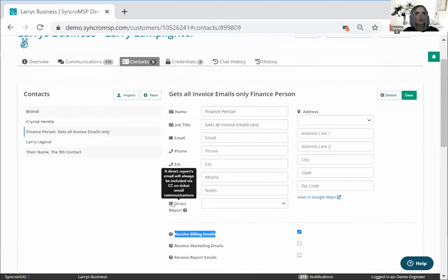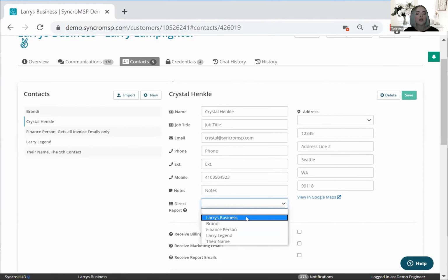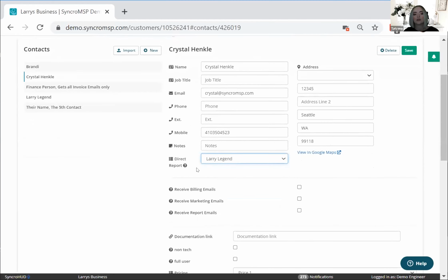You also have the capability in here for everyone else. Again, everyone will be CC'd on their own tickets, but let's say Larry is the business owner and he wants to keep track of everything that happens. You have the ability here for every other contact, for example, if Crystal or Brandy or anyone else creates a ticket and you want the direct report or the business owner or the manager, whoever it might be, to be CC'd on tickets created from this contact, you can utilize this direct report section there. So these are also pretty straightforward.